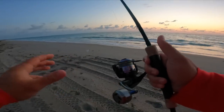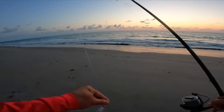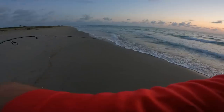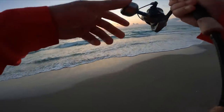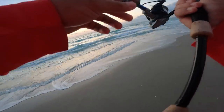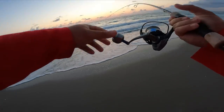All right, rocking a light setup today. 2000 size reel, medium light rod, 30 pound fluoro, bucktail jig. There's a fish already. There we go. Feels like a jack crevalle, but we'll see. Just bouncing that bucktail jig in the surf. Good start off early.